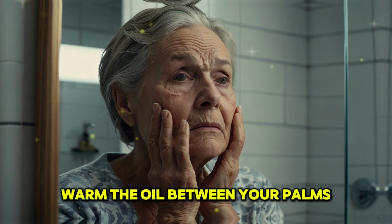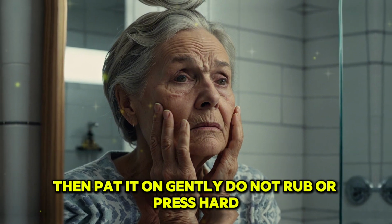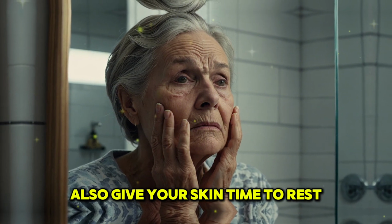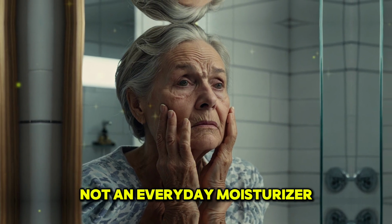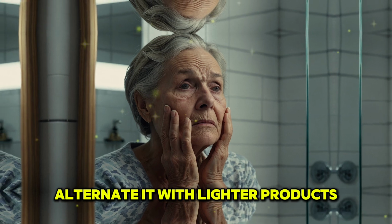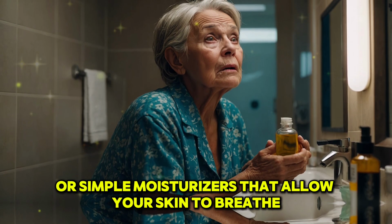Warm the oil between your palms, then pat it on gently. Do not rub or press hard. Also, give your skin time to rest. Think of castor oil as a deep treatment, not an everyday moisturizer. Alternate it with lighter products or simple moisturizers that allow your skin to breathe.